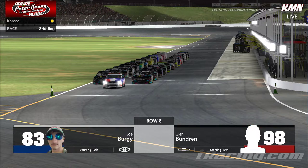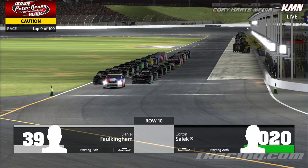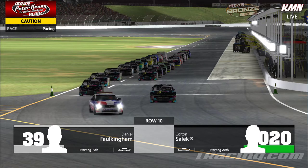91-116. Joe Burgie, Glenn Bundren, going to round out row number... Did I say row 16? I meant row 7. Row 9, going to be William Schmidt, Austin Johnson. Row number 10, Daniel Falkingham. Falkingham looking for a win for his first in this series. He's already picked up one in, I think, the Bronze Cup.